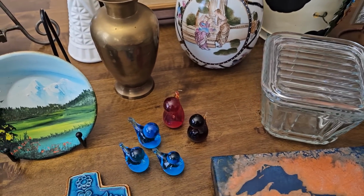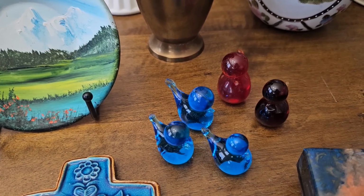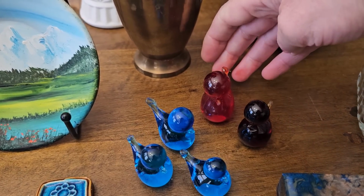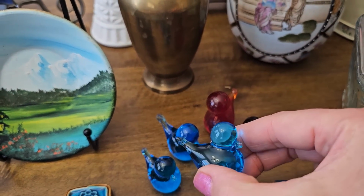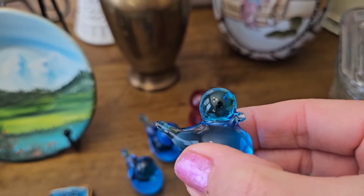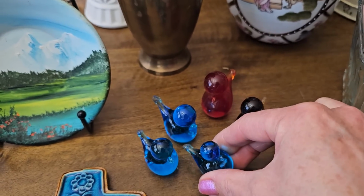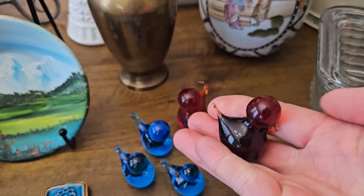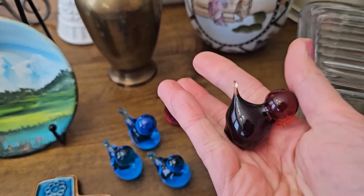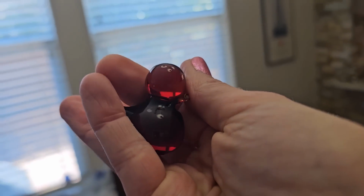Over here I have a little collection of bluebirds. I think these are Swedish made. They're a little bit different to the bluebirds of happiness. They have a very pinched beak and a pointy pinched tail. I have 3 blue ones. This one is sort of a reddish color, as you can see. Let's hold them up to the light here.